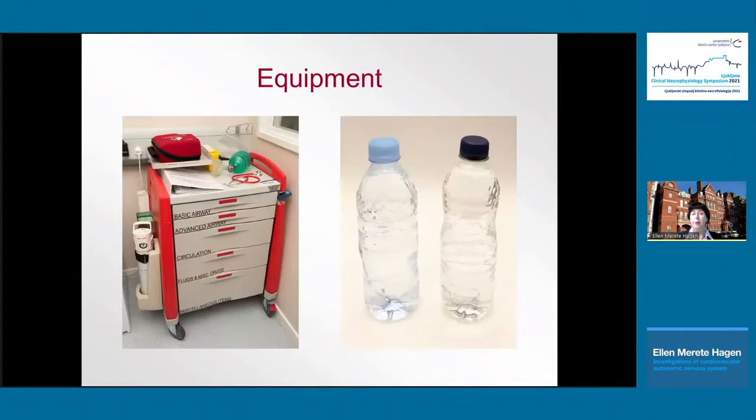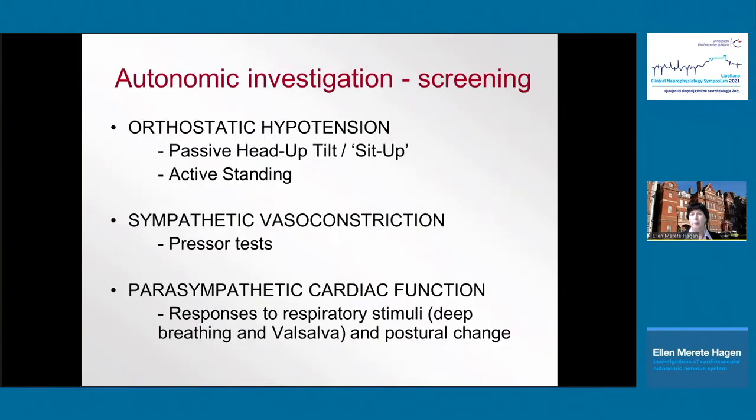We need to have equipment. We need to make sure that if there is a cardiac arrest, we can resuscitate. We use just drinking bottles filled with hot water to warm up the hands, because some of the patients have quite cold hands. So that's an easy way to heat them up and get a better blood pressure recording. When we test them, we look for orthostatic hypotension by doing passive head-up tilt and sit-up and active standing. We do pressure tests to test the sympathetic vasoconstrictor and parasympathetic cardiac function with respiratory testing and postural change.